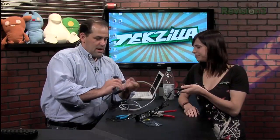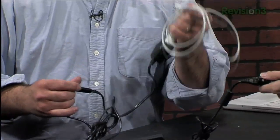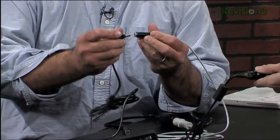So you basically go from the car to the DC power adapter, and then we use this standard plug in the DC power adapter, and we plug that into one of two things: either our MagSafe airline connector or our modified MagSafe charger cable.